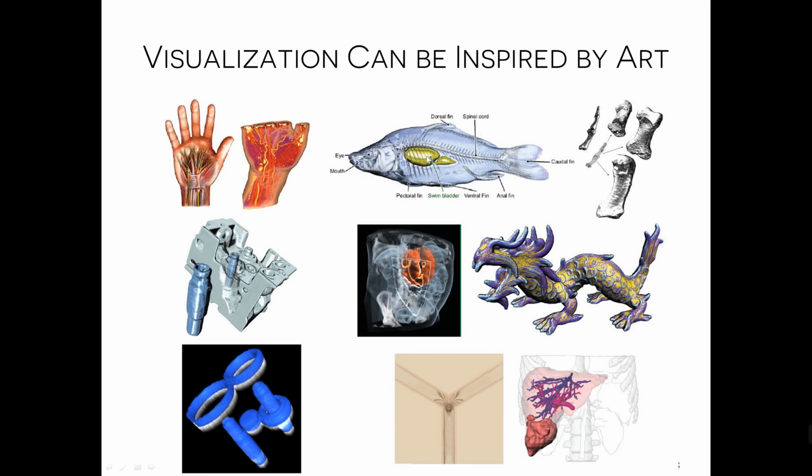Here, this shows you what's inside the fish, with cut-away views. And these show motion blur, where you can see the motion of this engine part. Here you can see focus and context. Some things are in focus and other things are not.